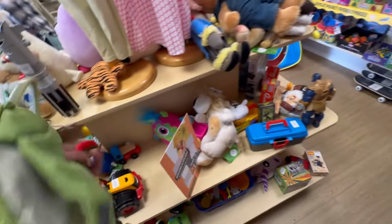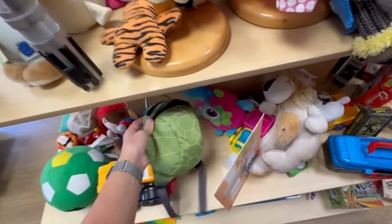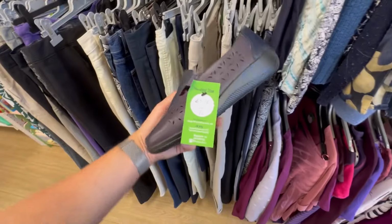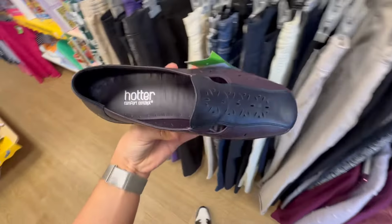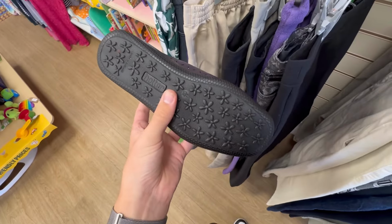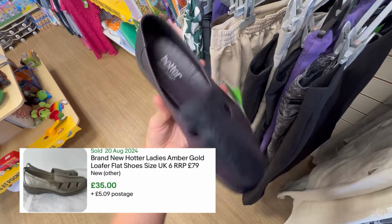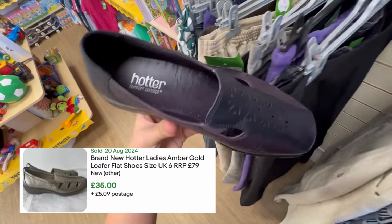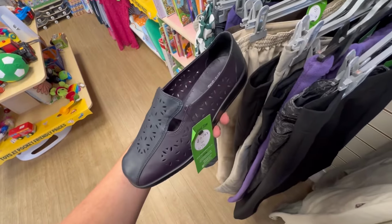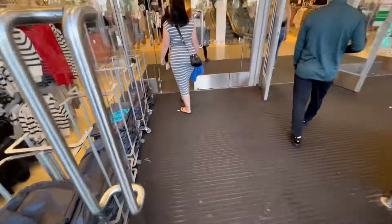Right, this is normally the best shop. £5 goes for about £7, but look, all dirty, but nothing in here. Got to buy something. Hotter comfort concept. Had a lot of these, but I sold at the car boot from the guy who I collected loads from, but these are new and they're good. £3.99, get about 20 quid from, so happy days. Right, Primark. Let's go and find those bottles, shall we?